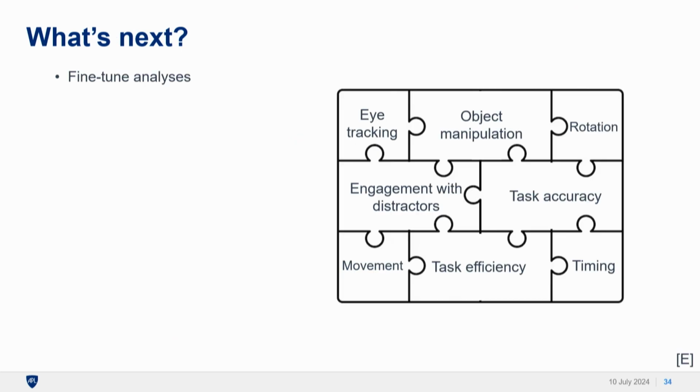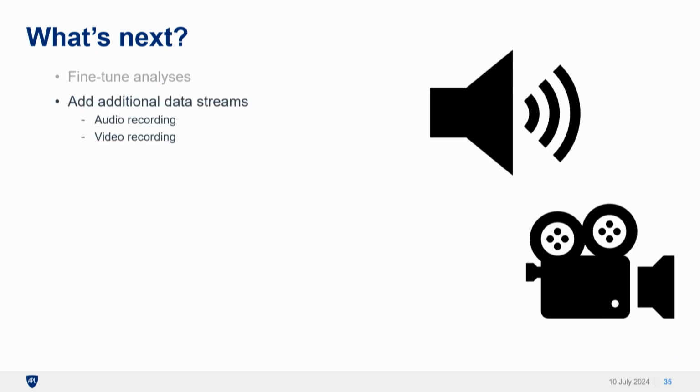So what's next? We have all of these different measures, like where the objects are in the scene, how they're rotated, how they're moving, how you are engaging with distractors, like looking at them. So we want to put all these different data streams together to get measures like task efficiency and task accuracy. Did you do all those tasks in the right order? How many times did you look at that drop-down menu to remind yourself what the tasks were? And then we also are thinking about adding on some additional data streams, like audio recording and video recording of someone actually engaging the tasks.